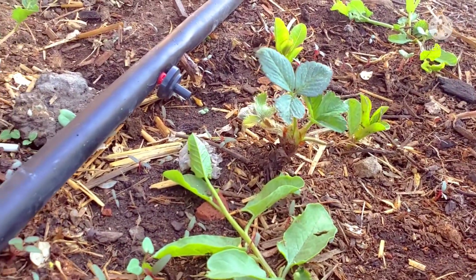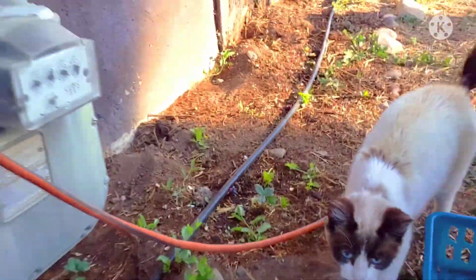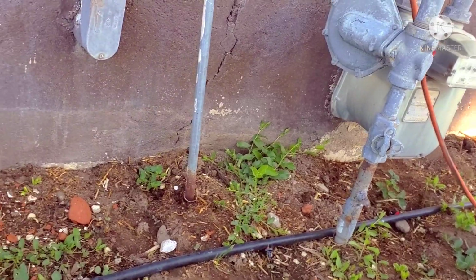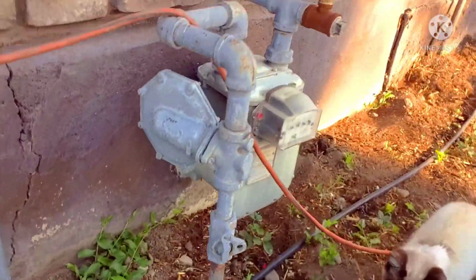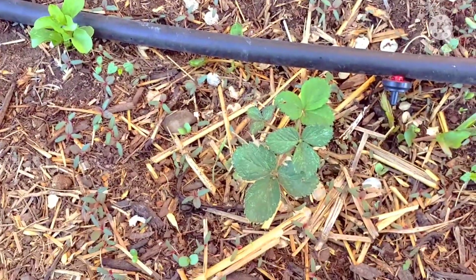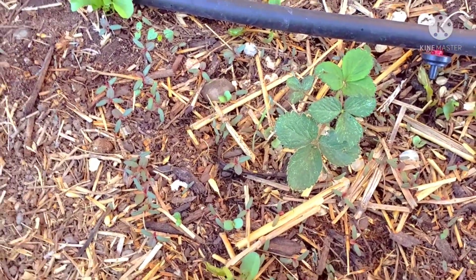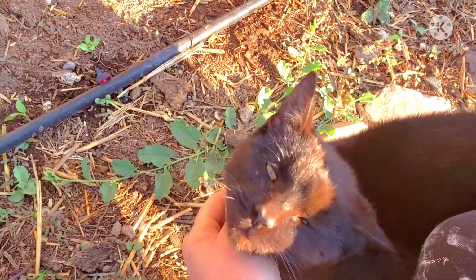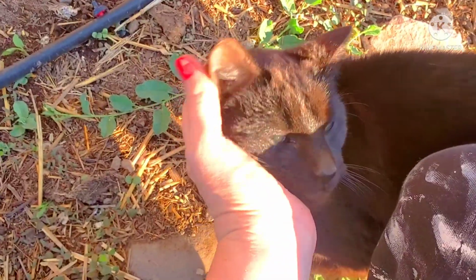So here's another one. I've actually been having problems with my cats coming and using this area as a bathroom, which has been really frustrating, not gonna lie. Here's one. So they've killed a couple of my plants, and I'm not exactly thrilled about it, but we sure love them. Hi, Luna.